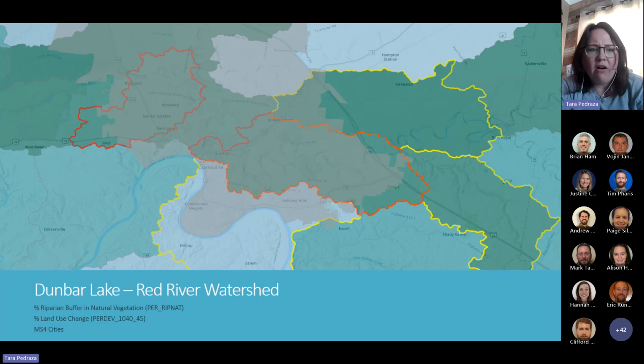As you can see here, I also overlaid an MS4 layer that I found. I think I might have gotten it from this group. It was publicly available. I was doing this very rapidly and I didn't want to reach out to folks and burden anybody, so I went with all publicly available data. You can see the dark gray shading here, lighter gray shading here is the MS4 boundary. And then the Dunbar Lake Red River watershed is the dark red outline in the center there. You can see it's one of the upper tier in terms of percentage riparian buffer.